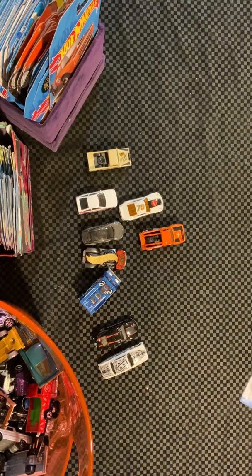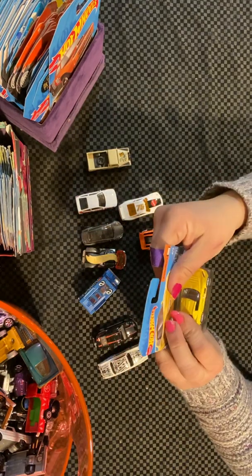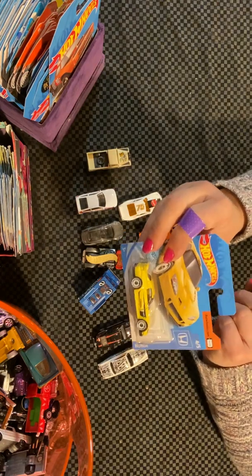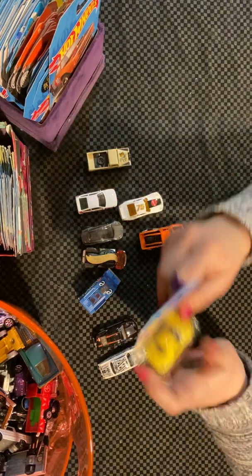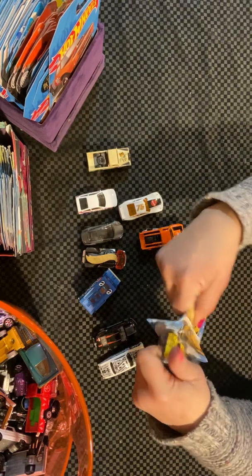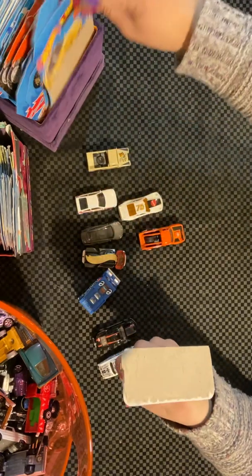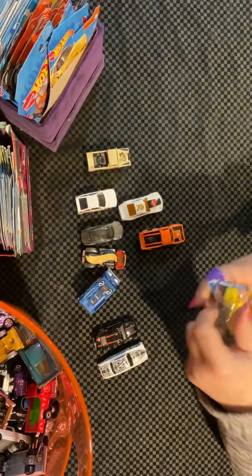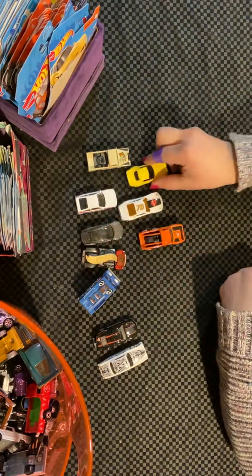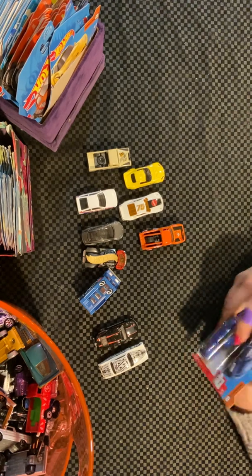Okay, these are interesting. These are some short cards I found, I think at Dollar Tree. Honda 52000. Sorry. Yeah, I don't know if I'm going to be able to keep these in my normal card file thing or what. I'm going to try though. It wasn't so much the cars, it was the cards that I was interested in. These are really weird. There's another one.